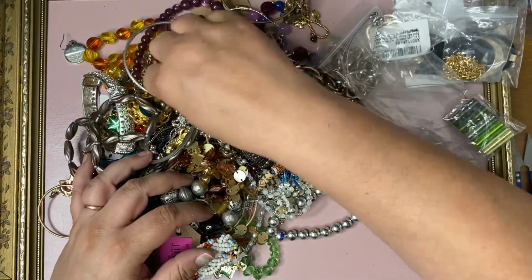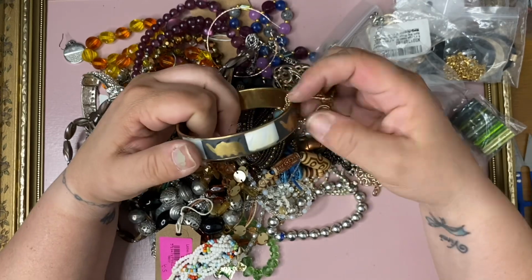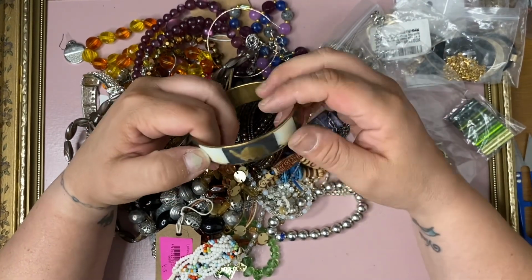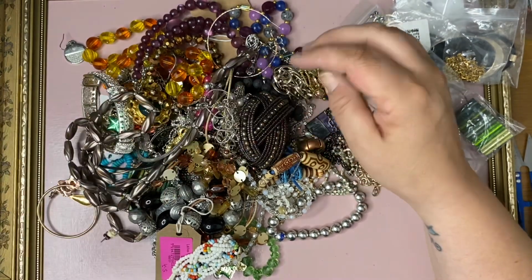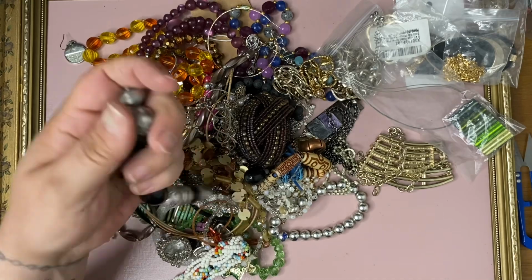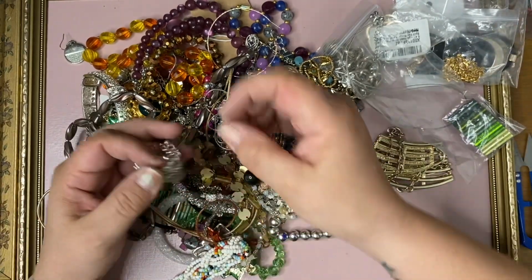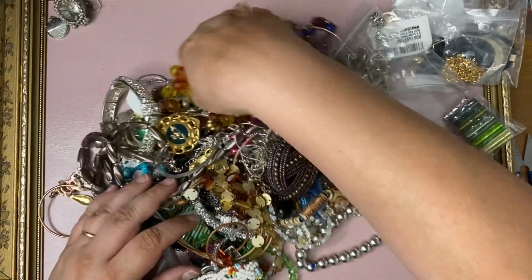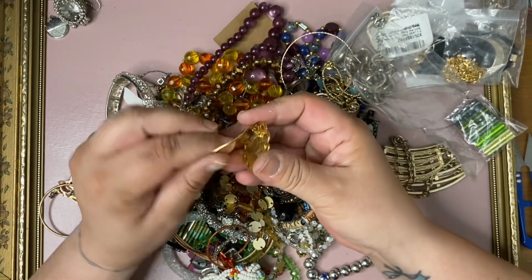Bangle. That's nice. I don't know what that's meant to be, but it is nice. That'll go in one of my lots. I've just broke the necklace doing that. Oh, it was already broke. Earring. Scarf ring.